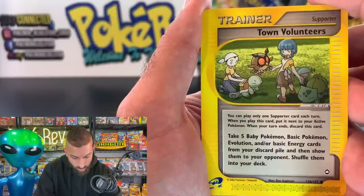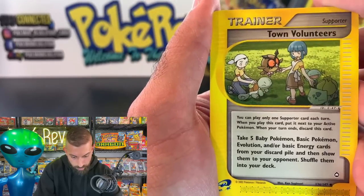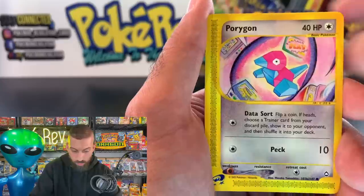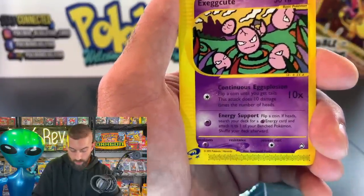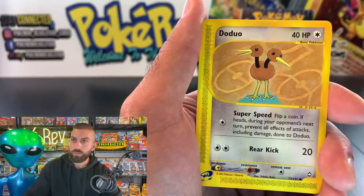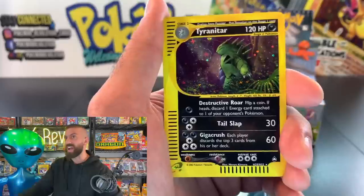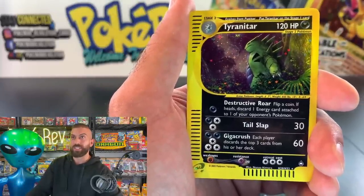Town Volunteers. So this artwork is really nice. We got the Wooper is happy again. Squirtle's there. Hoot Hoot. And Bulbasaur. That is really cool. Trainer cards definitely are not my favorite, but when they put a bunch of really cool Pokemon in them, I love them. We got an Execute. We got the Voltorb. Come on. Let's go. Doduo. Oh, we got the Tyranitar. Let's go. Yo, that is wild.